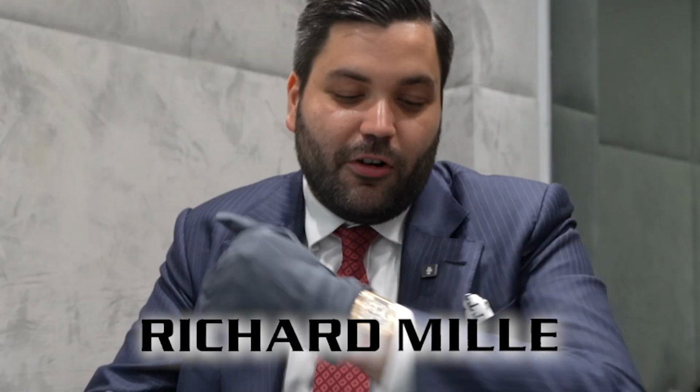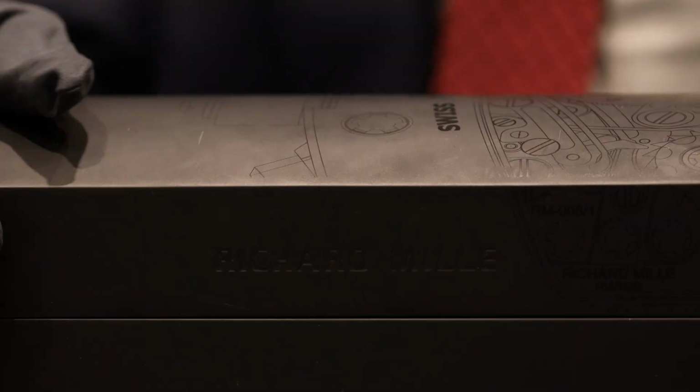Today I have an absolute gem of a watch to show you guys. Obviously you can tell it's something special. This is a Richard Mille box. I've got another one on the wrist. But let's see what's inside here.